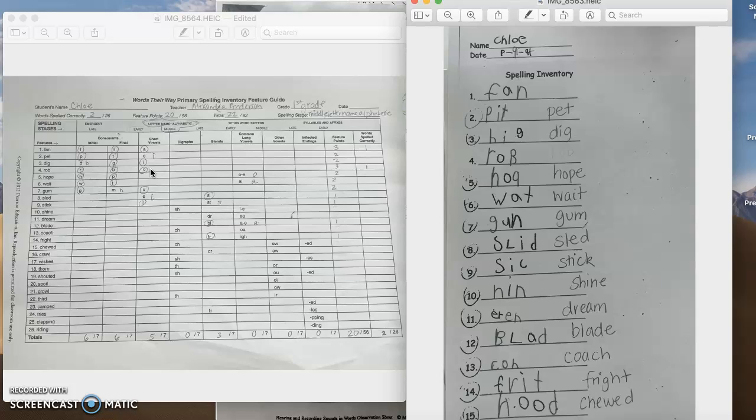However, she partially spelled the word pet. Let's go down here to pet. She did spell the P right and the T, but she did not insert the E. If you look over here at her spelling inventory, she used the I instead of the short vowel of E. So I wrote an I beside of E. She got 2 points for this one.